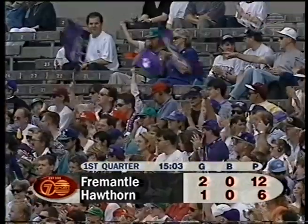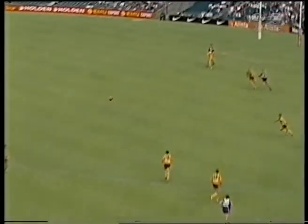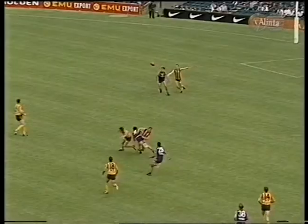Well, that will lift his confidence no end. It's 2 goals to 1, the difference 6 points. What a great snap. Yeah, it's always great to get a touch early, Pete. You're right. The young fella here around the place in the right spot.